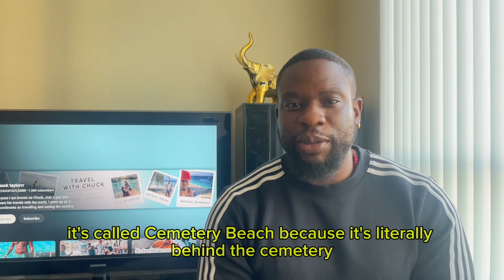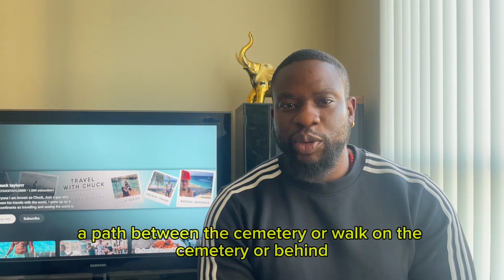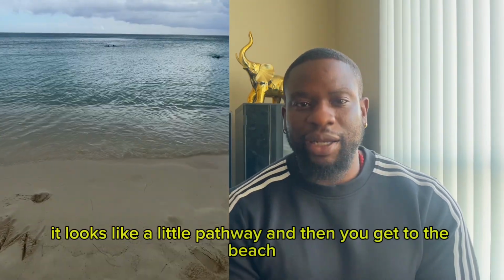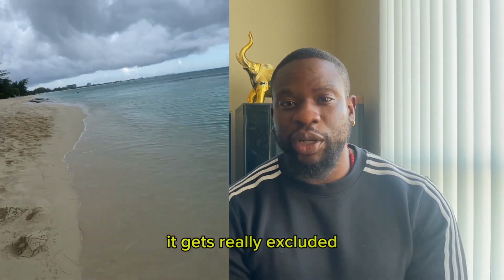It's called Cemetery Beach because it's literally behind the cemetery. So you have to walk through a path between the cemetery, or walk on the cemetery or behind it. It's like a little pathway, and then you get to the beach. That was one of my favorite ones because after 3 or 4 o'clock, it gets really secluded.